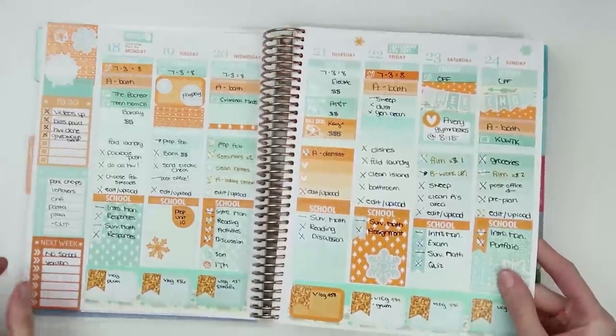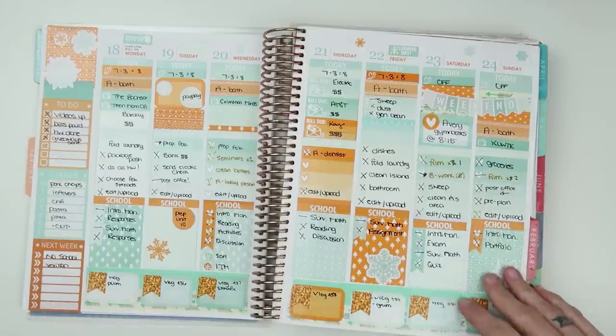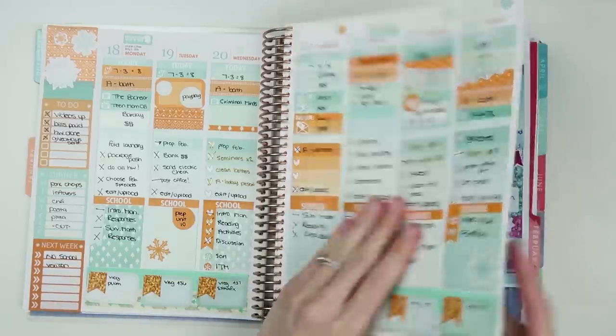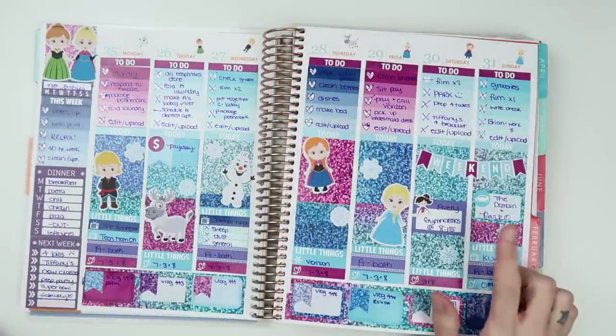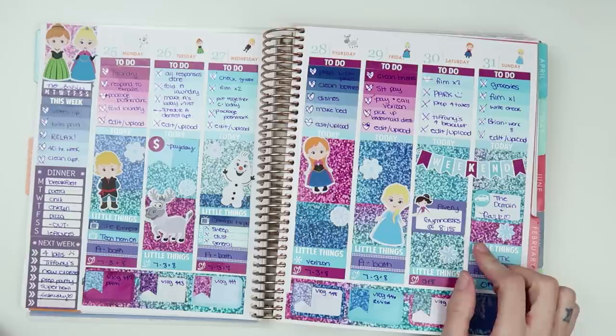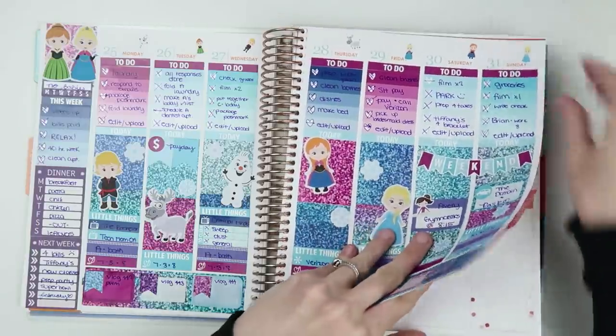And then this kit, this is when SPC started doing monthly color kits, if that makes any sense. Everything was based off the monthly colors. And then I did a Frozen week. I'm pretty sure, was this the week that I did the collab with Samantha Plans? Maybe, I don't remember.